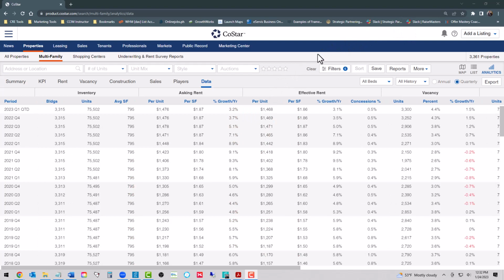So here's our Class C data. There are 3,315 Class C properties in the market, totaling 75,502 units. If we look at our effective rent, we see that we started at $1,442 in quarter one, went up to $1,465, went up to $1,471, and now have started to trend slightly down.